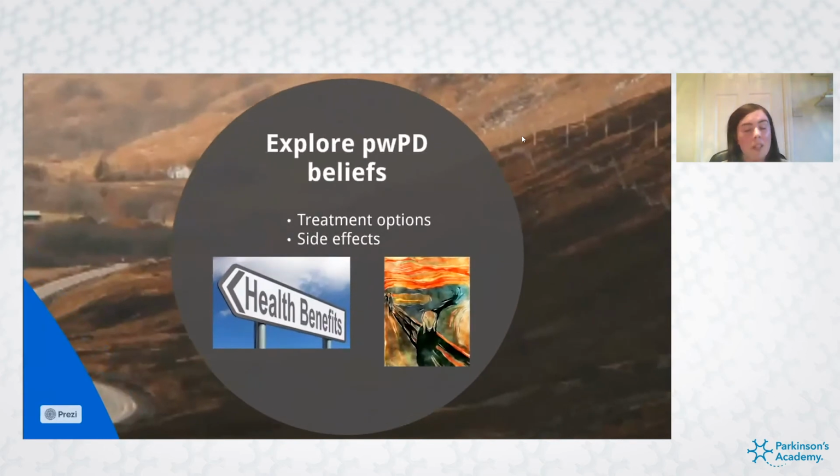It may be that the person in front of you has done some reading, maybe even at the point of diagnosis, they've had a bit of an inkling as to what's going on, and they've read around a bit. What do they believe about the treatment options that they've read about? Do they see them as the only way of managing this? Do we need to be setting our stall out early on, explaining that just using the medicines is not going to give us the best management of Parkinson's? It's going to be one important aspect.